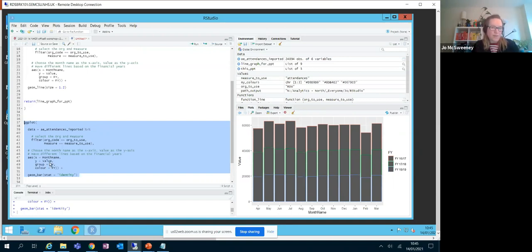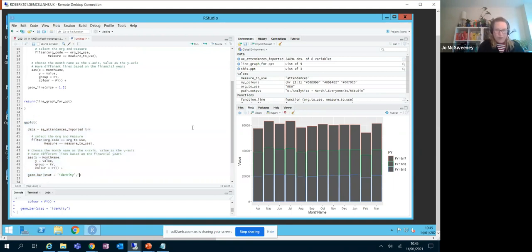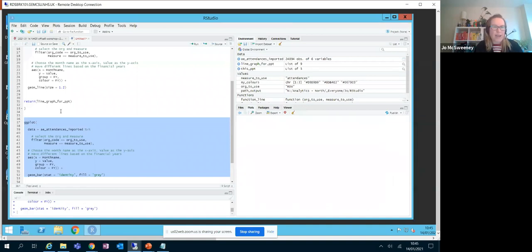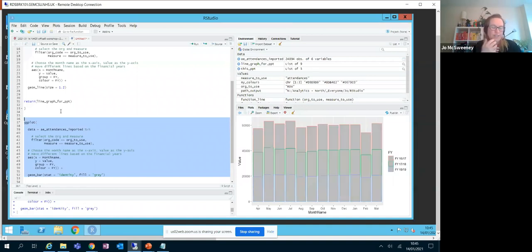This isn't too helpful for me. First of all, it does look quite claustrophobic, really, with those colours. So I'm just going to put the fill as a grey in there instead of that quite heavy colour, just to take the focus away. Lots of different options within those. You can change the colours of the outline, etc.